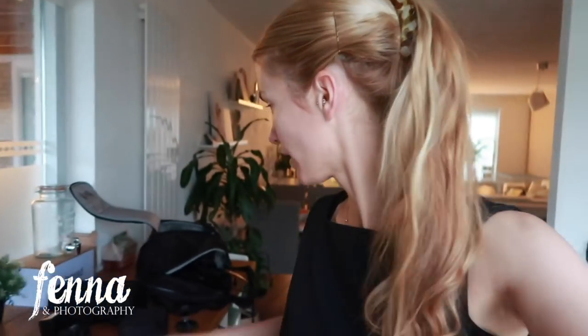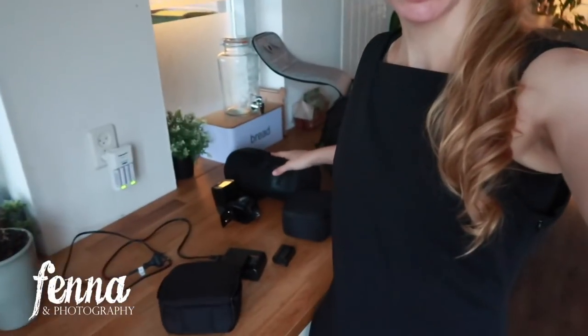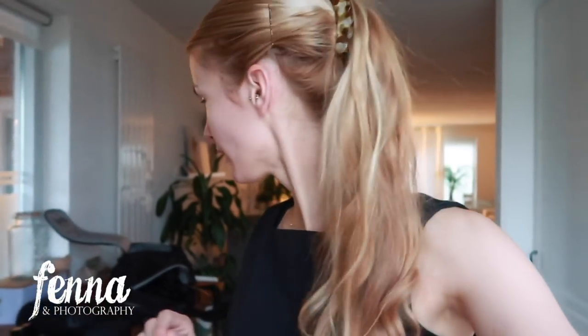I'm photographing a wedding today and I'm going to bring this beauty, which is the 70 to 200 millimeter lens. This one's from Nikon, aperture 2.8 through the entire focal length. I'm wearing my black jumpsuit again. I'm gonna wear a pink blazer on top of it. It's gonna be about 20 degrees. It's a little bit cloudy right now.